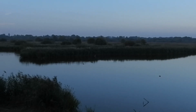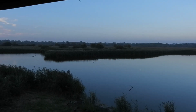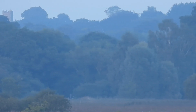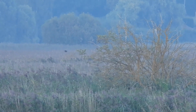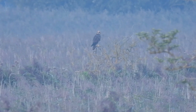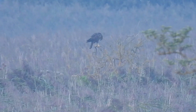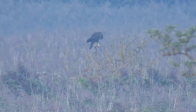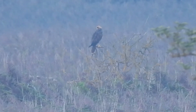The sun was beginning to set over the pool, and just as I got up to leave, I spotted a large bird of prey swoop in and land on a distant post. A marsh harrier. Through the evening haze, this one looked like a juvenile, and it's not surprising to see it at Strumpshaw. Sometimes lots of them come to roost here. The most I've seen is 17, but I'm sure there have been more than that on occasion.